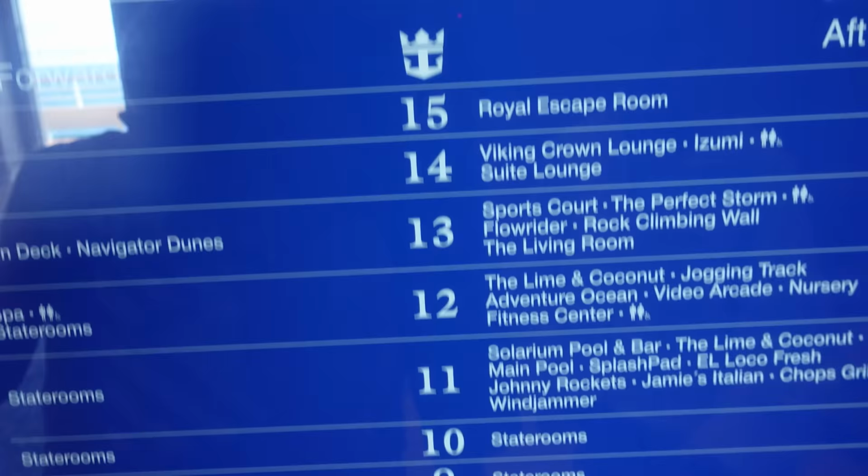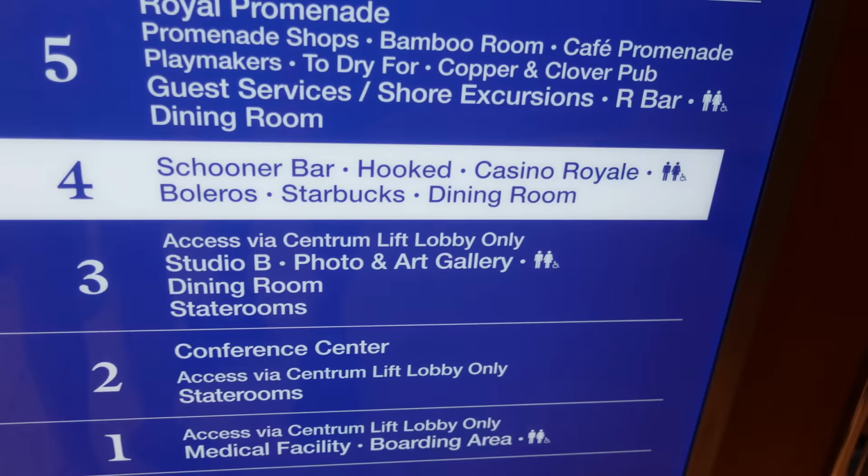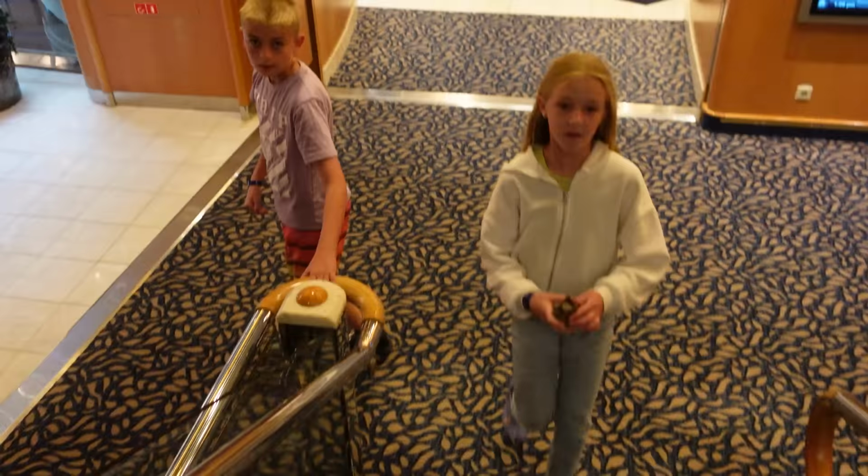I think it's 3. 3? Yes. I don't see it saying. What? 3 Studio! Oh, where? It's called Studio B. Right. We're 3 Studio B. All right, here's deck 3. Now where are we going?